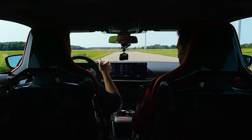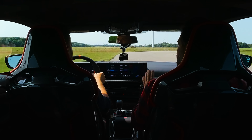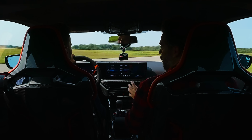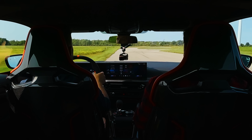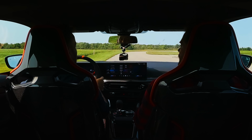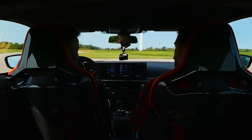So we've got the 8-speed, it's only automatic. Yes, but the shifts apparently have been tuned to be a little bit more spicy. Okay. And I did notice that. Not that fast to respond. No, there's still, those downshifts, there's no drama whatsoever.